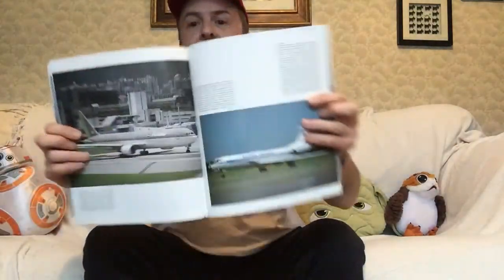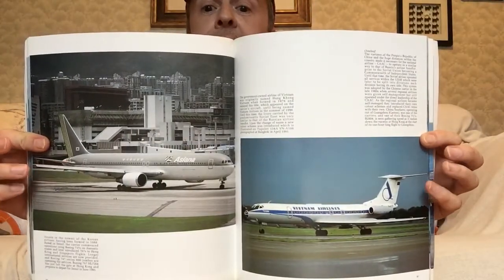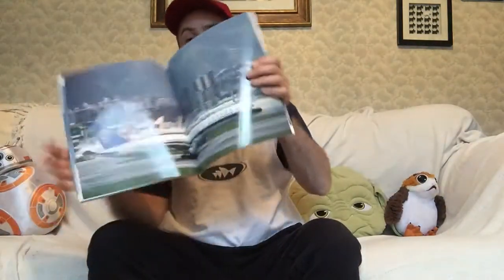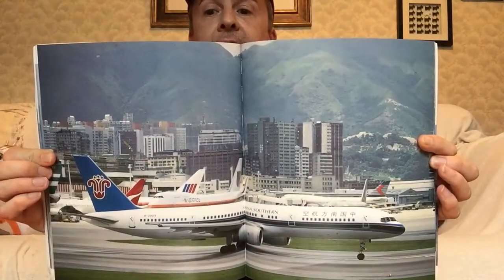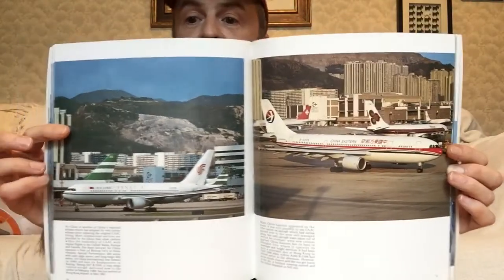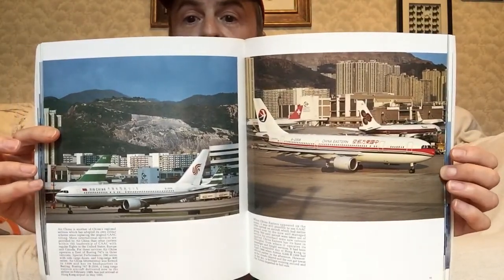Asiana changed their livery from this one since. Vietnam has got a much more modern livery also. And there's that China Southern 757 again. So Chinese Airlines now, Air China and China Eastern. So is that 767, that's an A300.